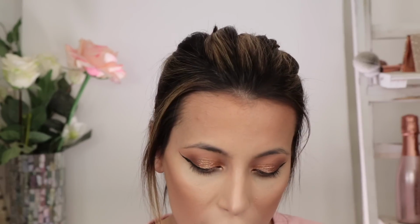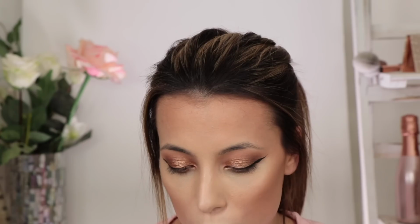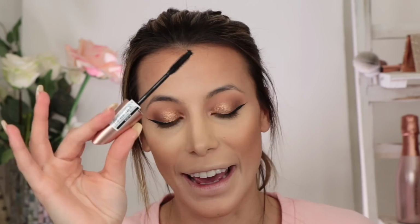Okay, I like that. That's nice. Right, and then which mascara are we gonna try? We've got the Vava Volume or Pro Lash. Ooh, I'm gonna love this one. It's so spiky. This is the Pro Lash. Okay, this is the one. Like, ooh, that one's spiky too.